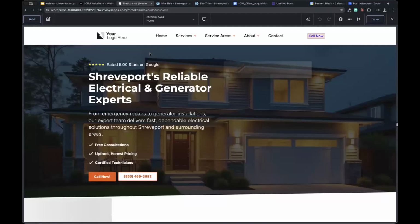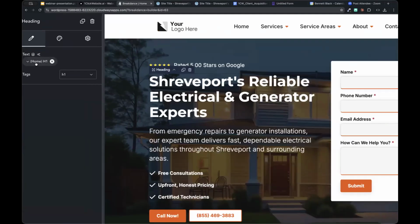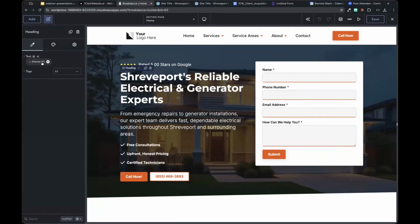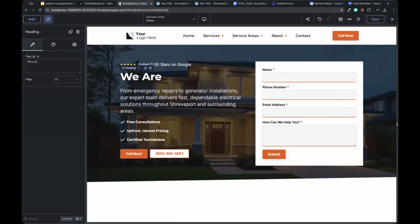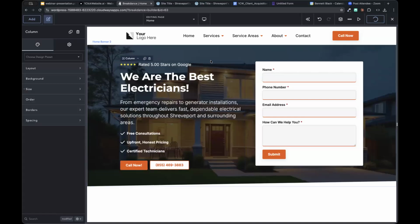It's all like custom values too. It's just we're inserting a bunch of custom text in here, custom values. So for example, this is attributed home H1 as a custom value. But if I want to just change this without changing it from that menu I showed before, I can just remove this and say, we are the best electricians, and I can save it. There's not going to be any problems with that. So the whole website is ready for you to edit.